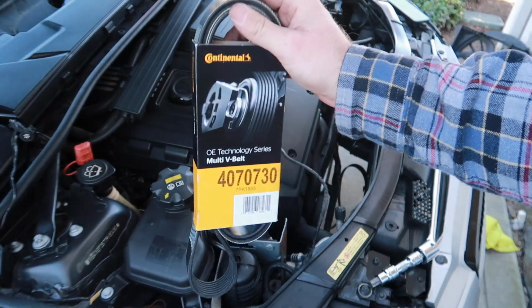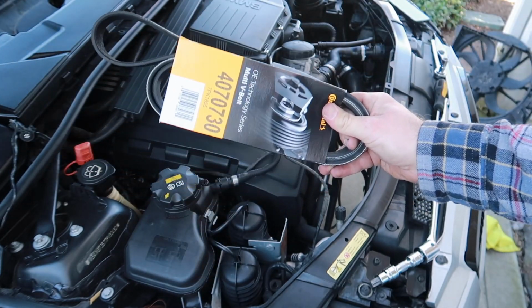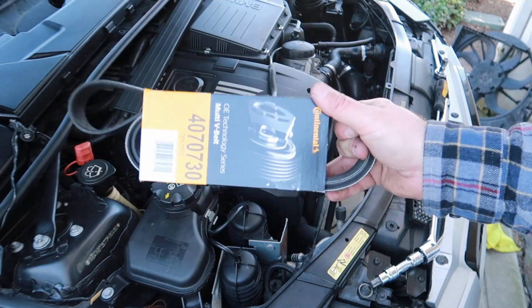Alright guys, so we got the new belt, Continental OEM. Let's go ahead and throw this thing in there. Hopefully we won't have any more problems with power steering, with anything honestly to do with the pulleys. So let's go ahead and install this.